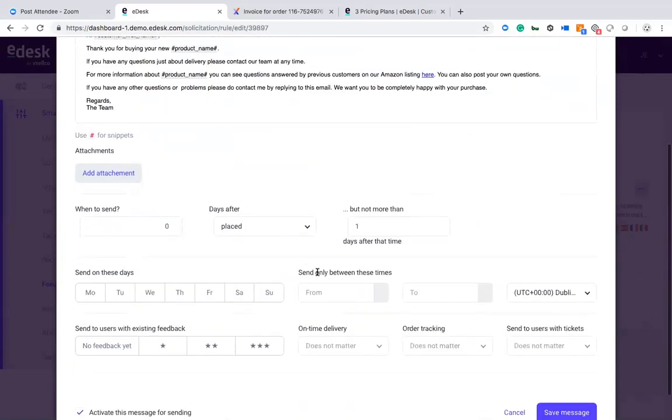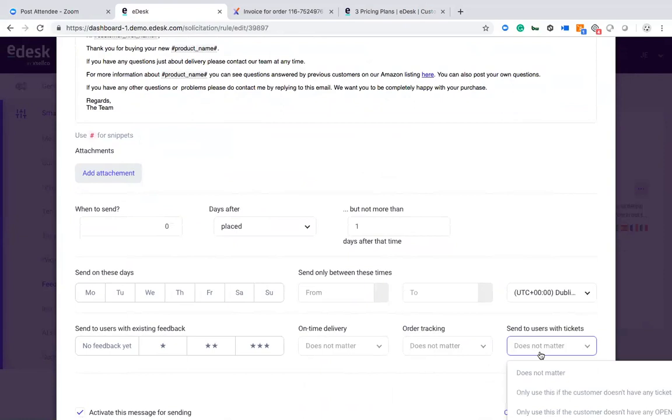And we can choose when to send out the message based on the day, many days after the item is placed. And with eDesk as well, we can choose not to send the message to anyone with an outstanding ticket, which is a great way to avoid anyone who has a high chance of leaving negative feedback.